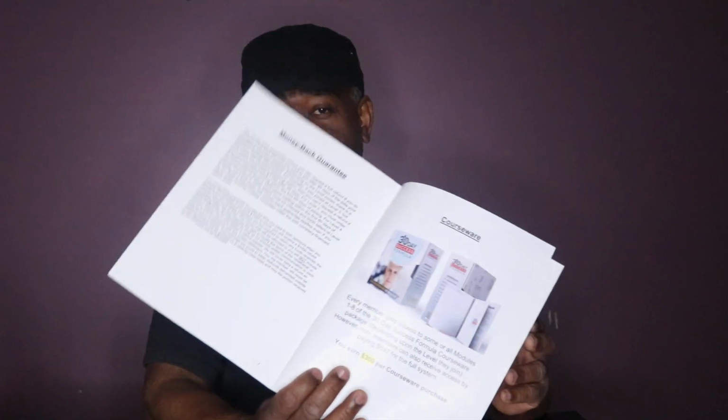Now, the other thing that you get in here is this little booklet. This booklet is your products and services. They show you what they offer as far as the products go. Of course, the courseware that you get when you come into the different levels, or you can buy this courseware just by itself. Say, for instance, you have somebody that doesn't really want to do the business, but they want the courses. They can buy the courses separately, or they can buy all the courses in one bundle deal.